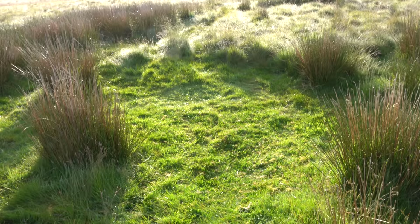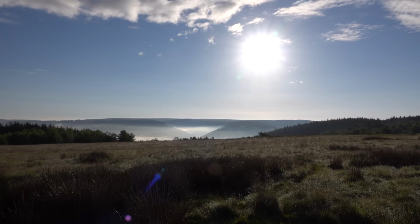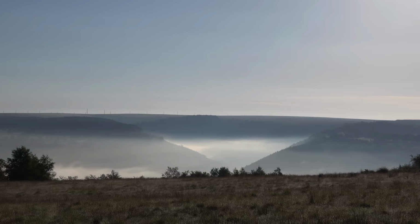Leave no trace as ever. Quite a nice little pitch, actually. Pretty well hidden from view from most areas as well. And there's the sun. And the misty valley. It's a really great morning for it.